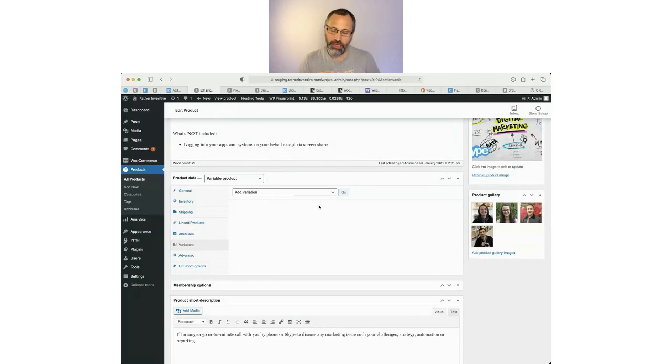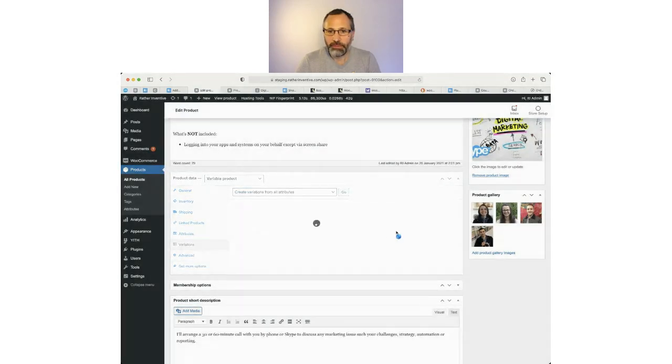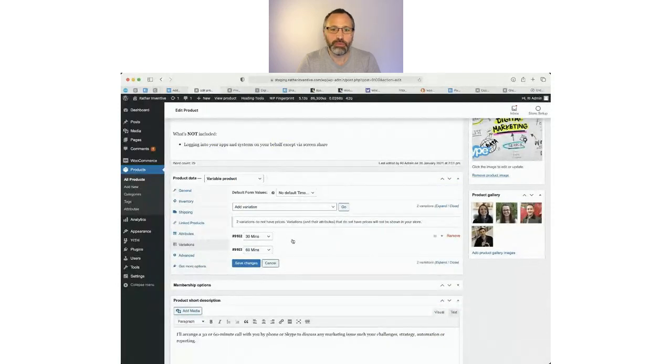Now, depending on the number of variations you've got, it will create a different number of combinations. For me, it's just going to be 2. The easiest way to do that is to select this option, create variations from all attributes. It's just a warning, saying that it can only do 50 per run. Once I do that, though, you'll see the 2 created, and then I can go in and put in the different prices. So what prices have I got here? I've got 30 minutes is £50, and 60 minutes is £95, so a small discount.